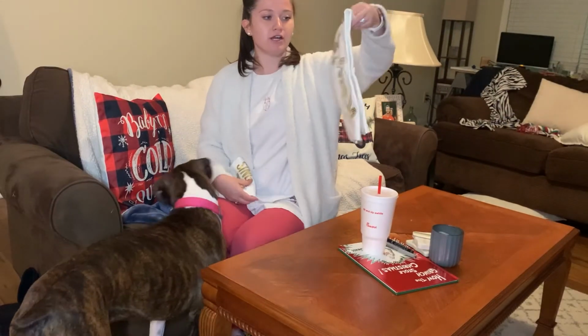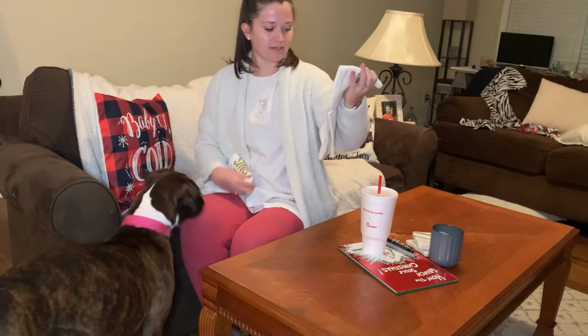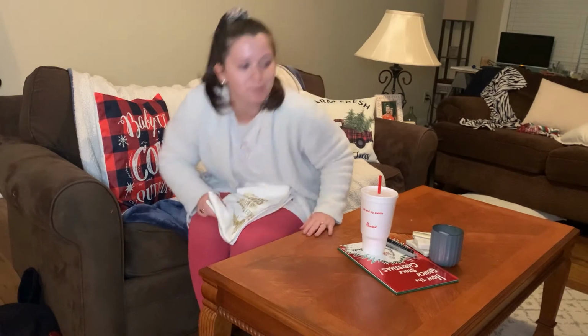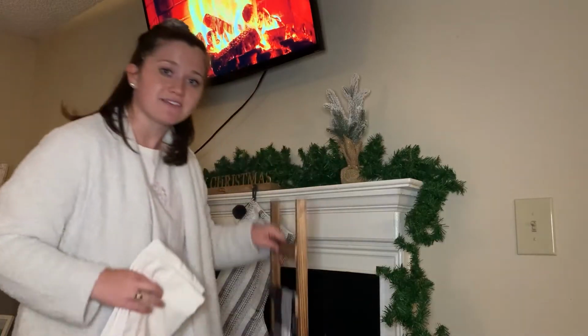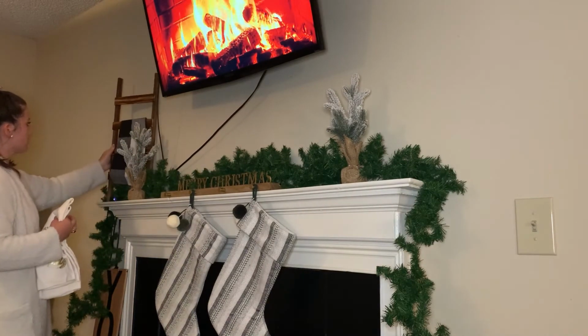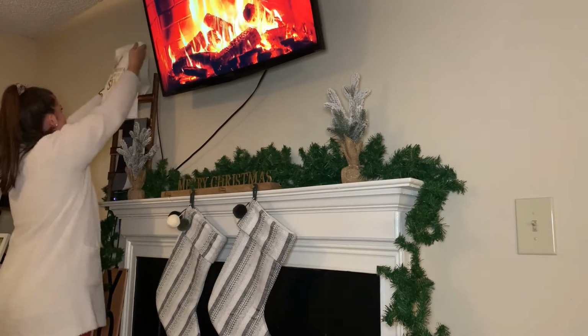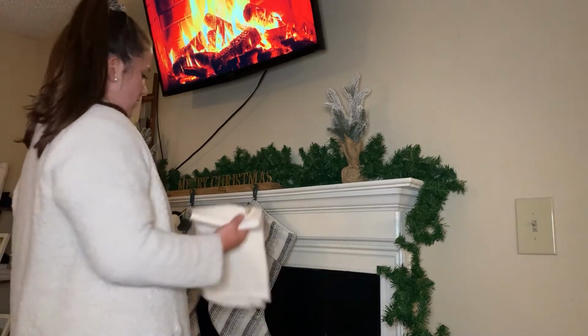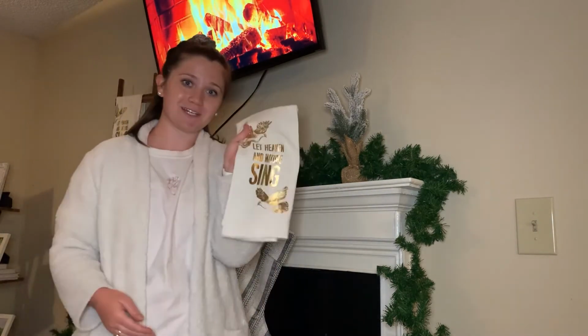Last year, these hand towels that say "Let Heaven and Nature Sing," and I currently have other ones up there now. Let me see if I can put this on the mantle. So I have this ladder. It's all right. I mean, it's not my favorite. And then I'll put this one in the kitchen too.